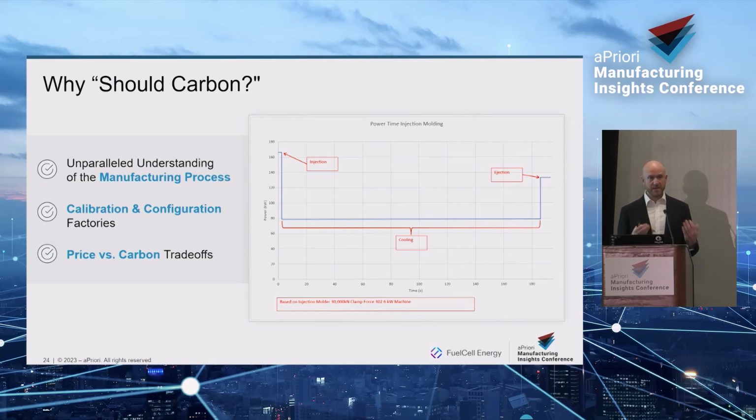A lot of LCA tools just rely on assumptions, averages. They're not looking at specific geometry because they don't read in any 3D CAD or anything like that. So they're usually working on the finished mass. They'll also look at the average power consumption of a machine. So they'll say, okay, our CNC machine uses this much. The average power consumption is around 30%. It's not necessarily related to a specific part, but this shows the power curve for injection molding. And we simulate this and actually use this power time curve to work out the carbon really precisely.